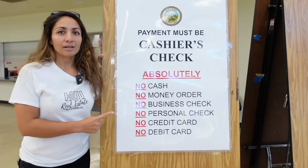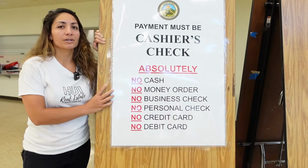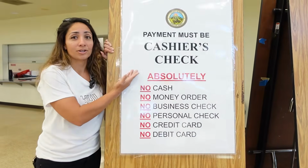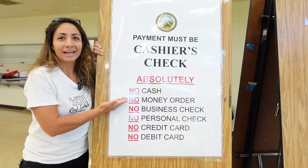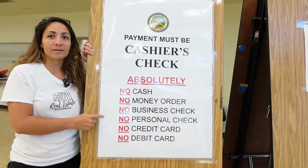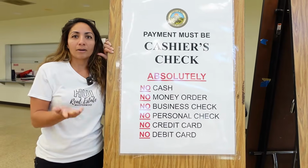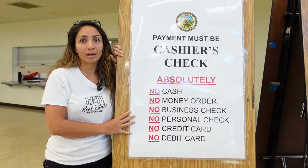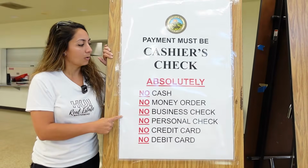So this is the reason why a lot of people are intimidated or think that they can't purchase properties, because at these tax auctions, you actually need a cashier's check. That means you need straight cash in order to, well, not cash itself in the money form, but a cashier's check in order to purchase these properties. And on the bigger islands like Oahu and Maui, or the more expensive islands, you need hundreds of thousands of dollars, unless you're buying a parking stall on Oahu.